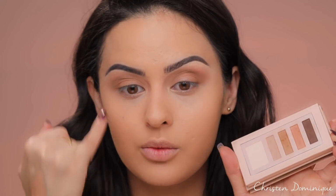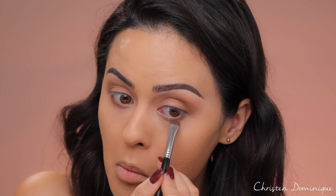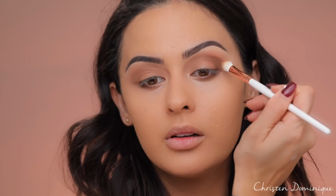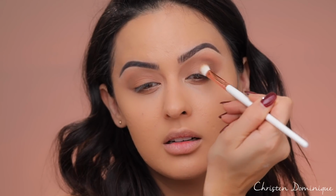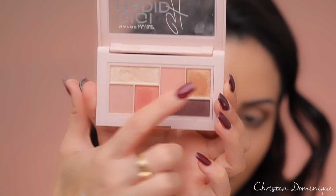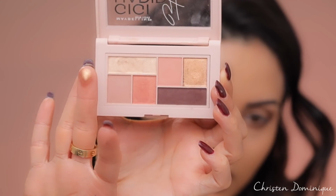Take both of those colors right on the lower lash line. Now I'm just picking up that brown and working that into the outer part of the eye, like the outer V area. And then I'm going to take this beautiful deep warm gold right here. It looks like this. It's really, really pretty.